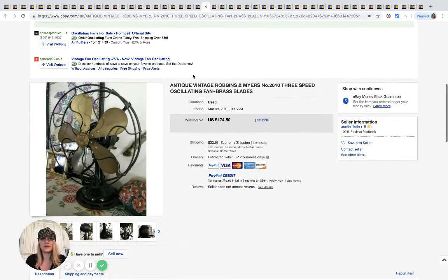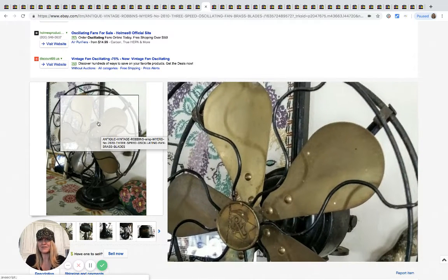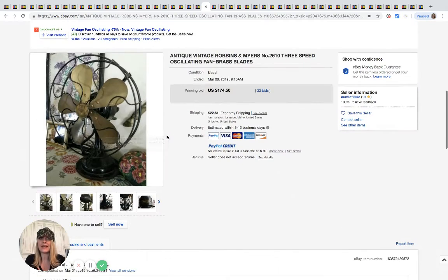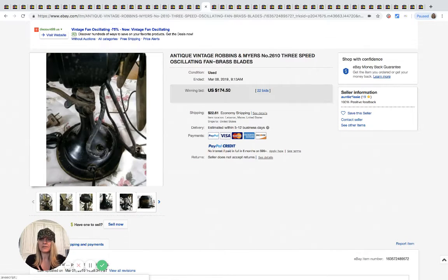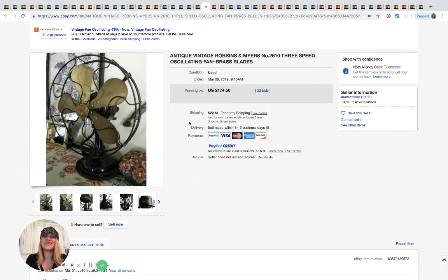All right, we've got this 3-speed fan, and we actually have one of these, and I hate it because I just think it seems so unsafe. I'm like, what if I accidentally stick my hand in there and it's going? I hate it. It's right by our bed, and my husband uses it at night, and I'm just like, oh, I hate it. Anyway, I want to put it on eBay, but this one sold for $174.50 with 22 bids.